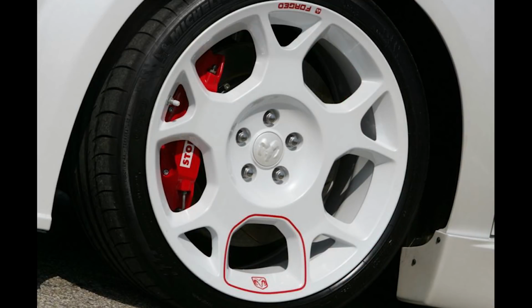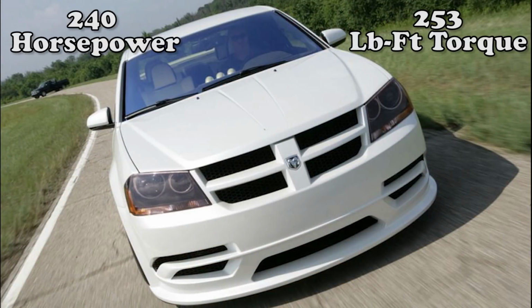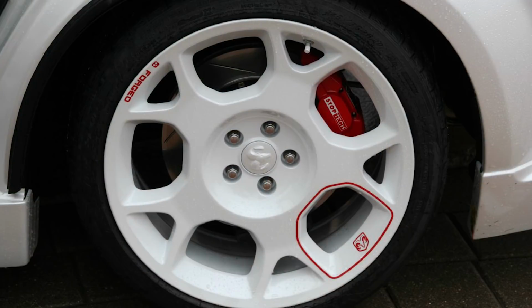The Stormtrooper was also pretty powerful, using the Chrysler Pacifica 4-liter V6, which was tuned to pump out 240 horsepower, 253 pound-feet of torque, and was paired with all-wheel drive and a 6-speed automatic transmission. There was also a custom Borla exhaust, so this thing probably sounded pretty good too. Other nice features were the auto-stick steering wheel paddle shifters, and a KW custom coilover suspension setup. To stop the car better, there's a big brake package from StopTech, with 6-piston front and 4-piston rear brakes.